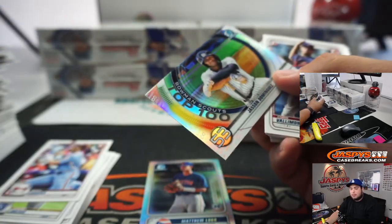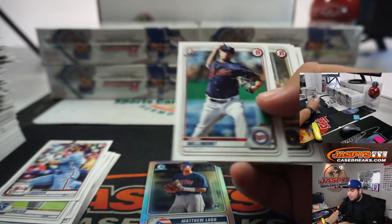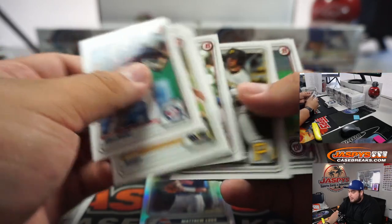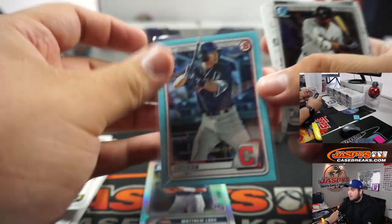So, I think it just really depends on that. And of course, like everybody says, it depends on the grader.